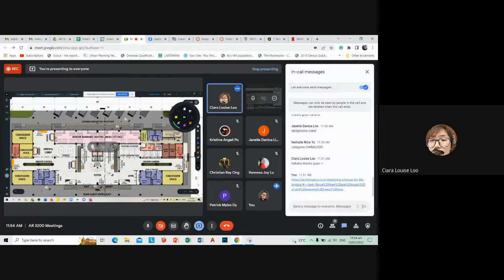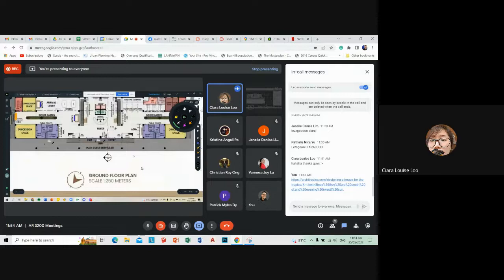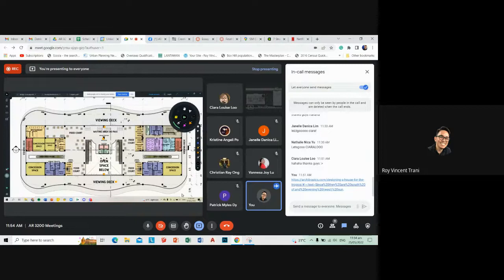Mm-hmm. And yes. So which one is naturally ventilated? All of the lobbies? What's naturally ventilated here is the toilets, sir. The whole ground floor is actually air conditioned, but in the second floor, sir, the naturally ventilated part is the viewing deck. So the entire viewing deck, when you go out of the door here, it's already naturally ventilated. So air can flow. It's exterior there on the roof area. Okay. Makes sense because the building wasn't oriented for maximum wind or natural ventilation.